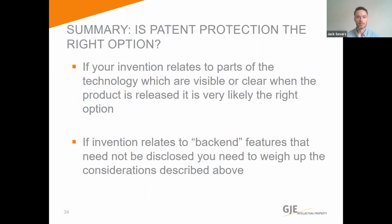So to summarize, is patent protection the right option? Well, firstly, if your invention relates to parts of the technology which are clearly visible or can be inferred when the product is released, so particularly if they're hardware features, device features, then patent protection is very likely the right option, because if those features are easily copied by a third party, then you want to have protection in place.